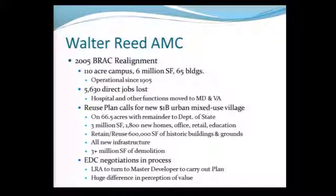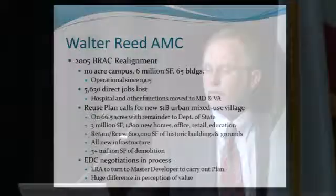Current project is Walter Reed Army Medical Center. This is the historic hospital on 110 acres in northwestern D.C. In a realignment, they took 5,600 jobs from the District of Columbia and moved them across into Virginia, into Maryland. Moved to hospital functions and research functions.